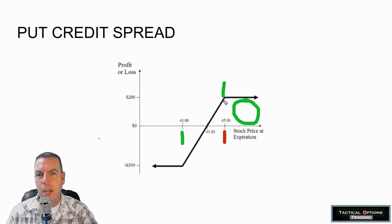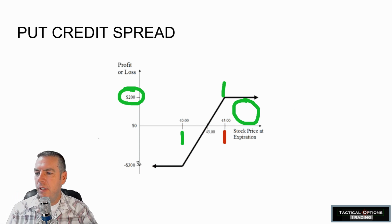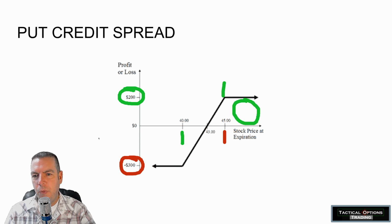So in this case, if the stock were above $45 at expiration, our max profit would be $200. Now the beauty of a credit spread is that if this stock completely went against us, we already know what our max loss would be. So in this case, our max loss on this trade would have been $300. Our break-even point on this trade would be that $43 strike, and that's where we sold that put credit spread. So our max profit in this case would be above 45, and our max loss would be below the 40, and anything in between is a sliding scale, as you can see here, based on this zero line.